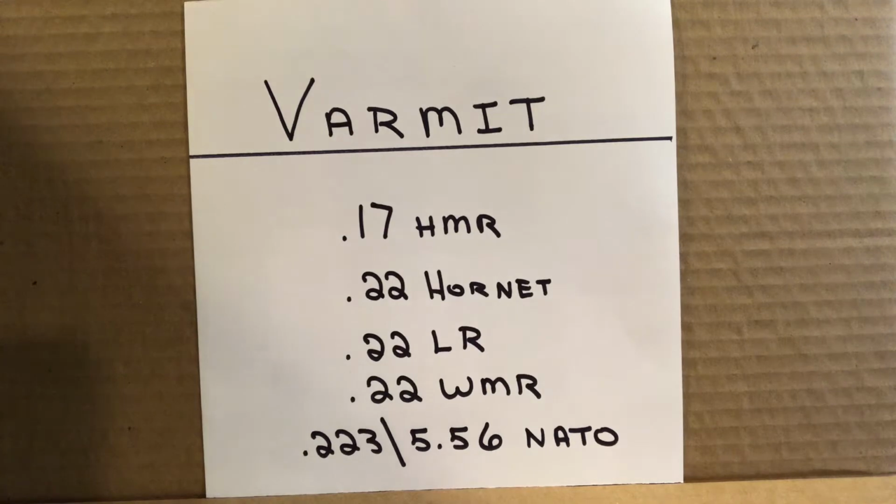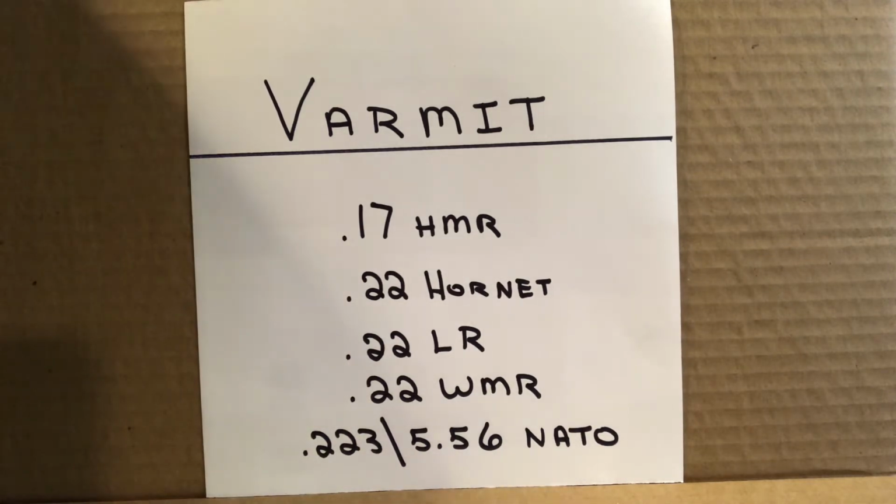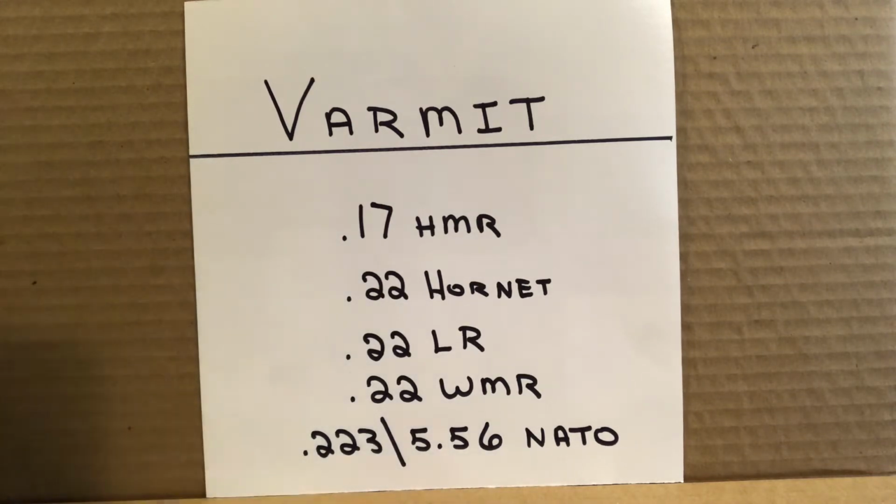All right, so I've put these not in any particular order whatsoever. Varmint could be anything, could be skunk, squirrel. Well, squirrel, small game though. Coyote. You can see that: .17 HMR, .22 Hornet, .22 Long Rifle, .22 WMR, and .223/5.56, which is NATO, obviously. Doesn't mean you can't use anything else. Doesn't mean you're not going to use a shotgun, but this is in the rifle format. This is what came up. So whatever you consider a varmint, chipmunk, whatever.